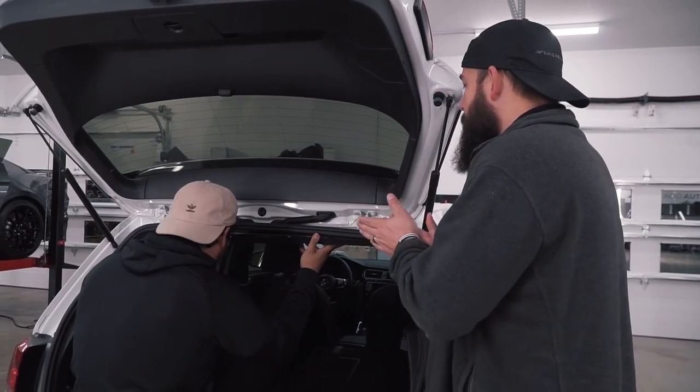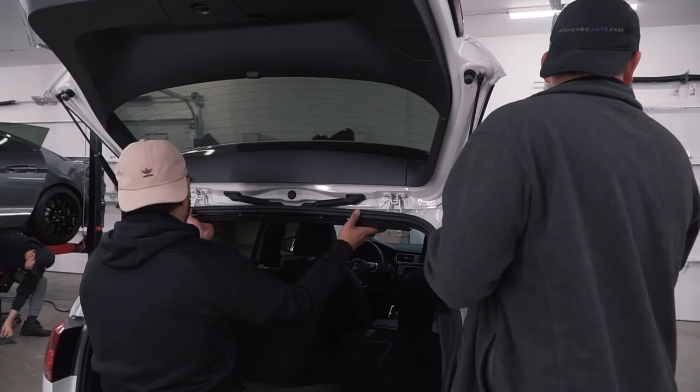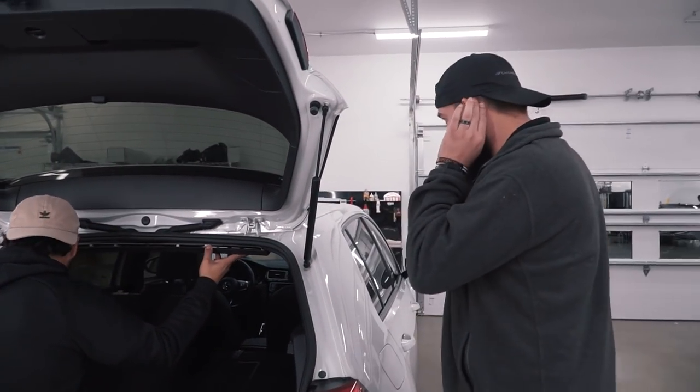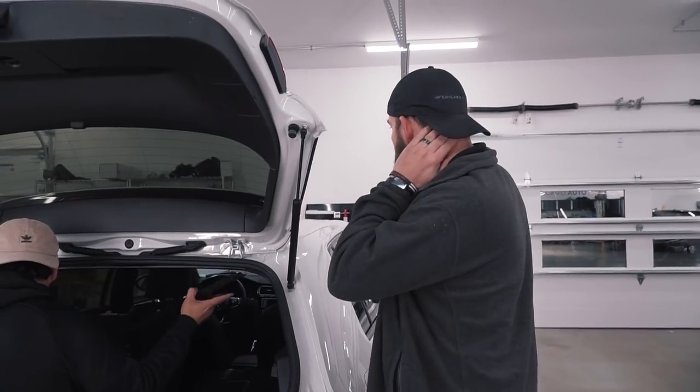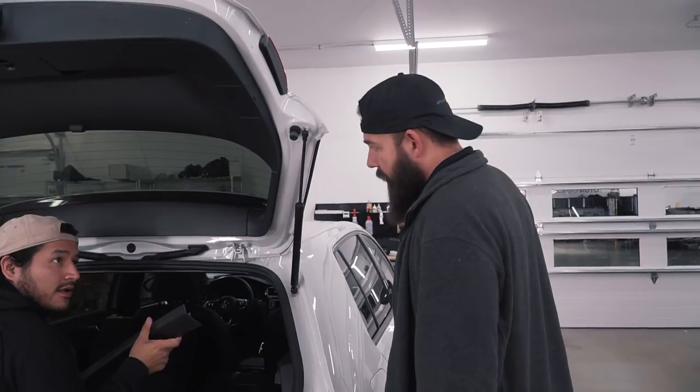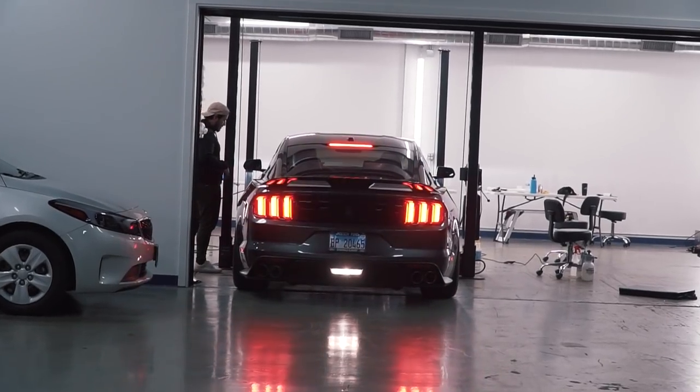I got the sandpaper, so let me know when I can have the Mustang. I'll need it for 2 hours. 2 hours? 5 minutes. So, I mean, no rush, we can do it. I mean, you're probably not gonna be able to work on it the rest of the day, but.